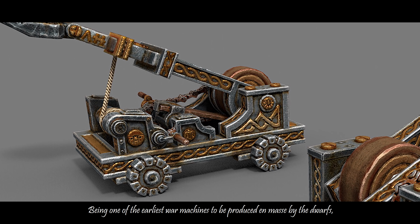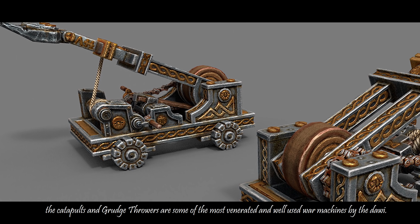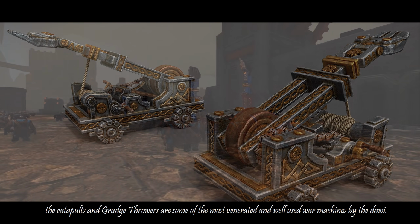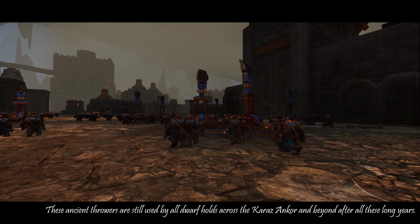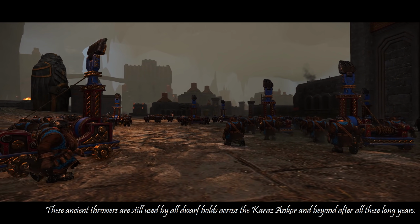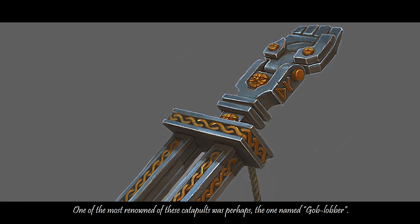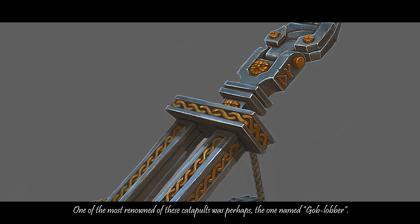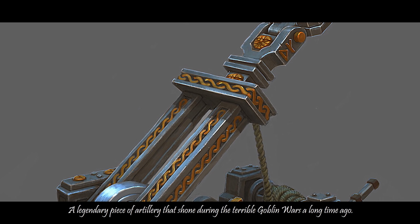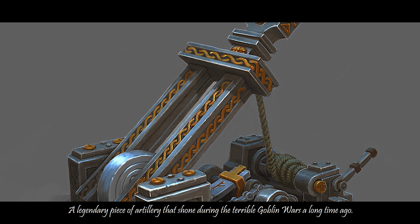Being one of the earliest war machines to be produced en masse by the Dwarves, the catapults and grudge throwers are some of the most venerated and well-used war machines by the Dawi. These ancient throwers are still used by all dwarf holds across the Karaz Ankor and beyond after all these long years. One of the most renowned of these catapults was perhaps the one named Goblobber, a legendary piece of artillery that shone during the terrible Goblin Wars a long time ago.